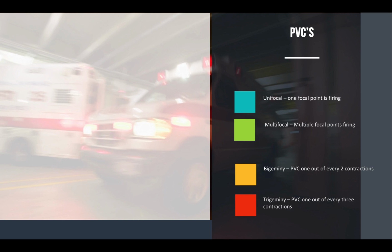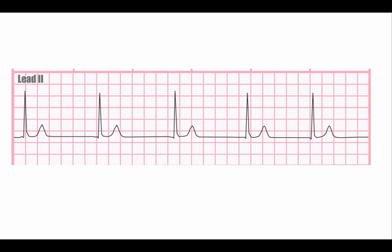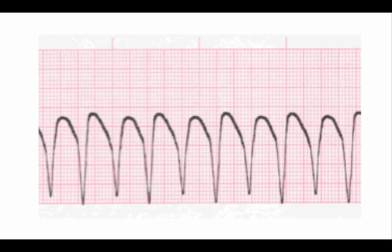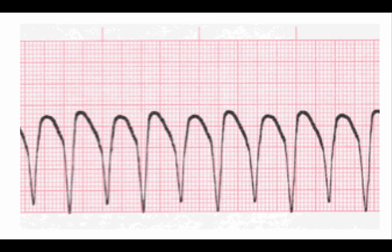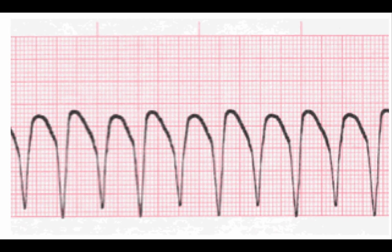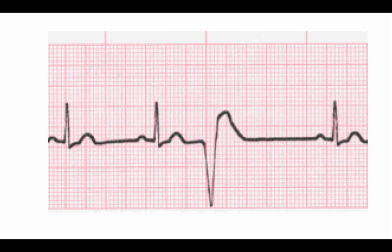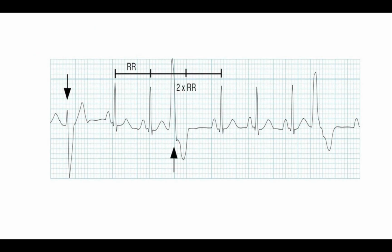Okay, so I want to show you just real quick, guys, some of the EKGs. For example, this is your junctional rhythm right there. Here goes a VTAC rhythm. Okay, let's look at it. This is your PVC, and this will be a unifocal PVC. It'll be the same every time.